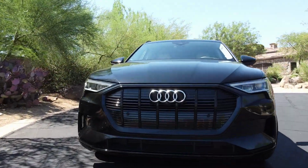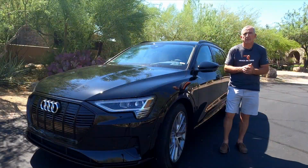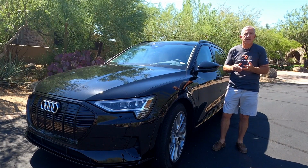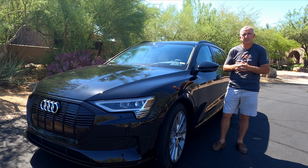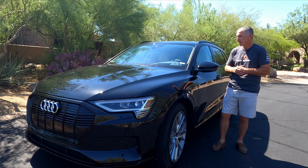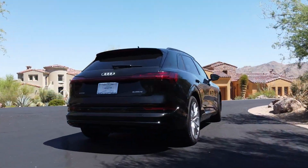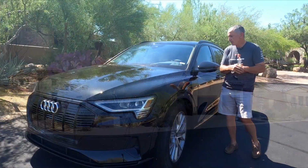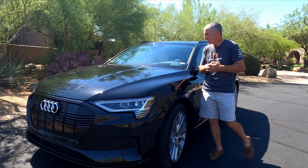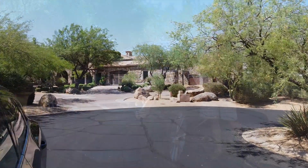The styling of this car is very conservative when you compare it with its two main rivals, which are probably the Model X, Model Y, and the I-Pace. I mean, they're all looking a little bit futuristic and trying to be different and trying to be electric. This car looks very much like the other Audi SUVs, the Q cars. It's a little bit longer than the Q5. It's a lot heavier. It's 5,700 pounds, which is a lot by anybody's standards.